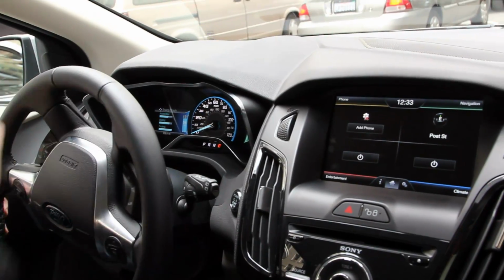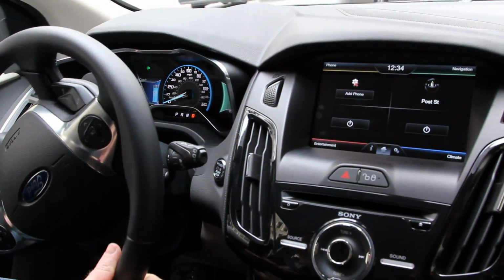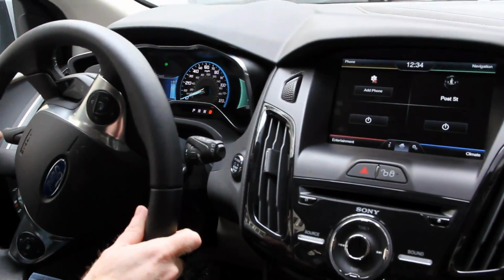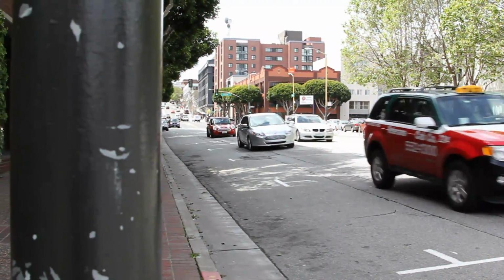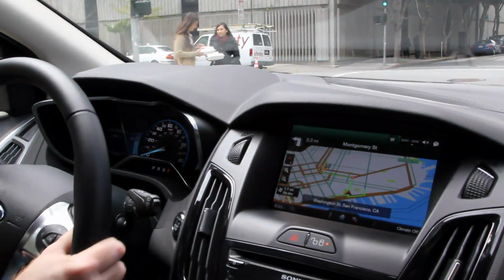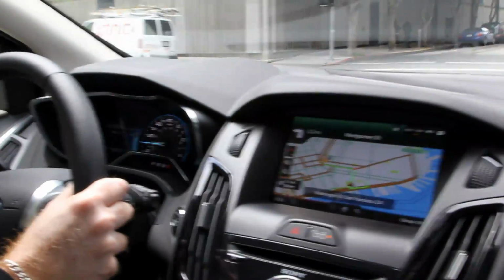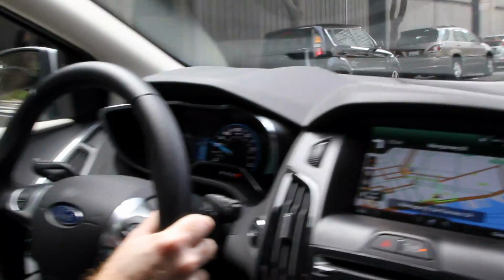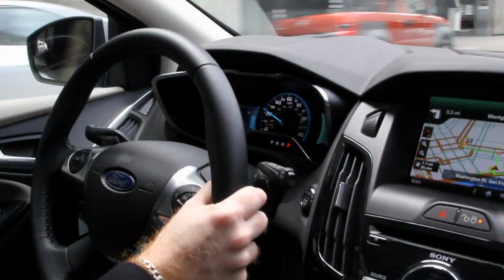This is Sean Hollister with The Verge, and I'm here with Brian Bishop, my colleague at The Verge, and we are here in a Ford Focus Electric, taking it for a test drive. I can actually hear the sound of birds outside, almost louder than the sound of the engine.